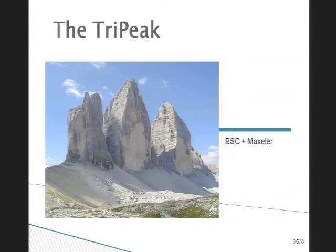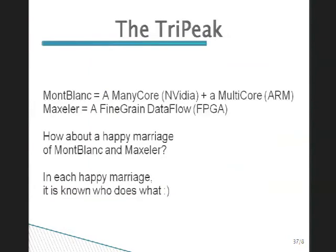Well, what we believe, however, is that the best solution is in the tri-peak. There is a mountain in the Pyrenees with three peaks. Actually, I have noticed in almost each and every country there is a mountain called tri-peak or something like that in the local language. So we believe the smallest of the three should belong to Maxeler. Why? Well, if you combine the best of the three worlds, then you can get some important advantages. And actually, we believe that a marriage between Mont Blanc and Maxeler can be a happy marriage. And you know, in each happy marriage, it's known who does what.